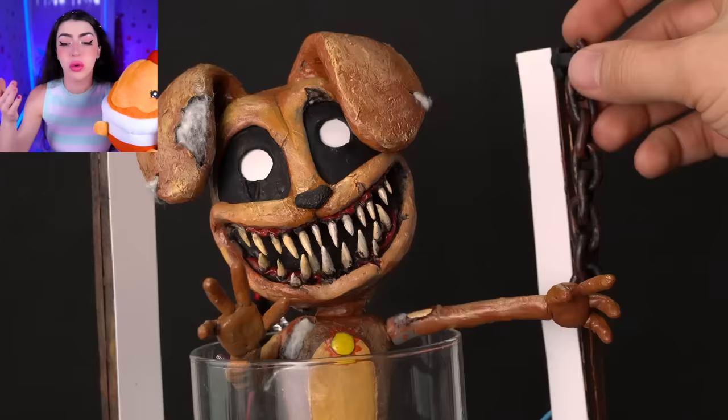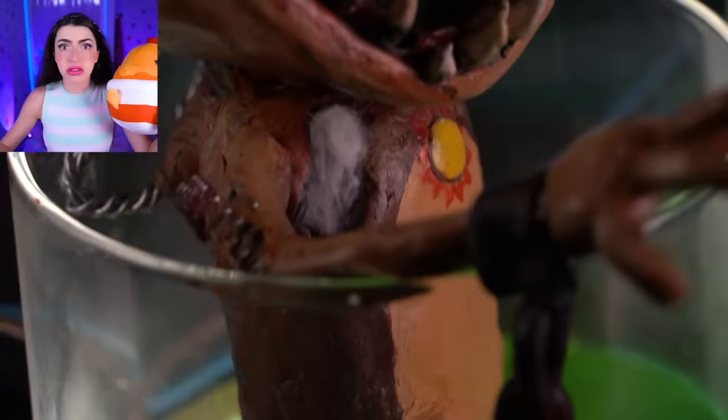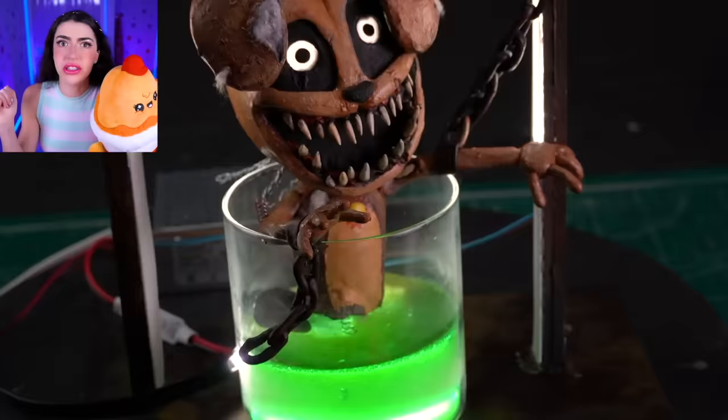Oh no, oh no. We're chaining Dog Day to a pole. And now he's stuck inside of this poison lava juice. Just like a prisoner. Family, Dog Day is stuck in the toxic lava. And there is nothing we can do to get him out of it. Except go and try and save him or something.